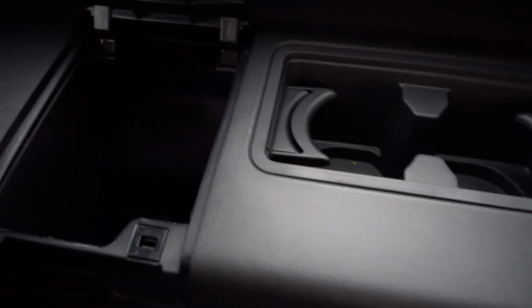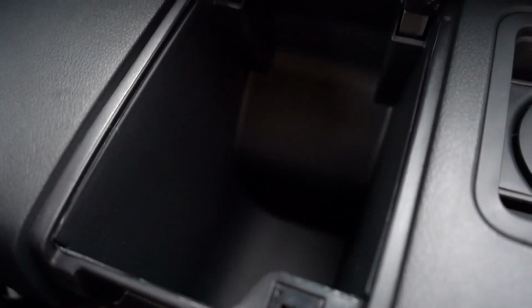You do have cup holders for those third row passengers. They even have storage back there just beneath the cup holders. And there is rear ventilation for all 3 rows, and that's going to be found kind of on the ceiling of the Sequoia, even in that third row. So you got to love that.